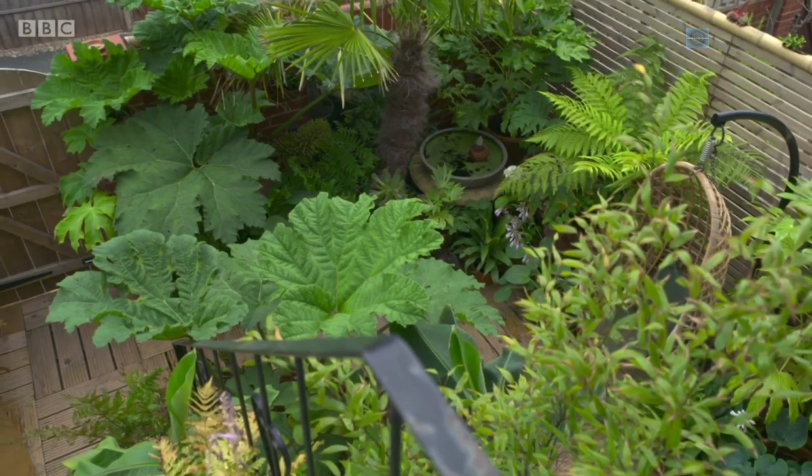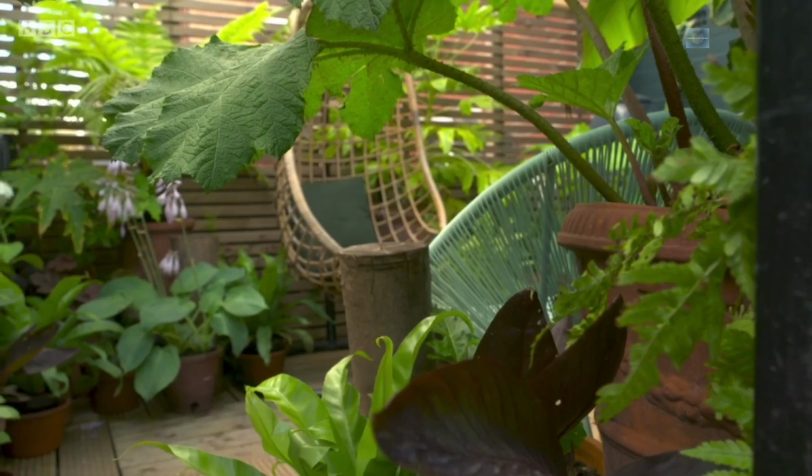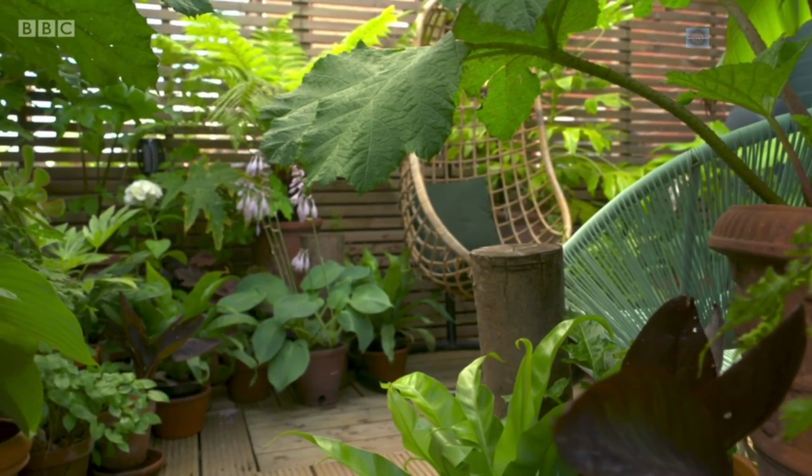It's so incredible thinking back when those pots were delivered, and it was just concrete and a few plastic pots, and the difference of what's been achieved. I'm really happy with how it's come to fruition.